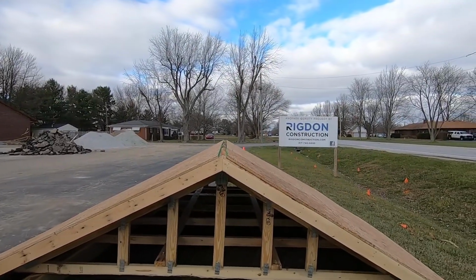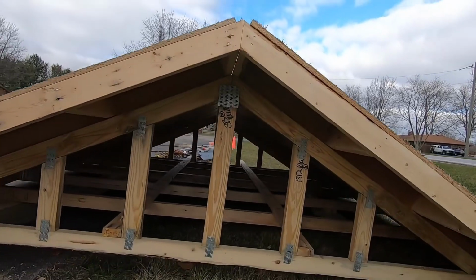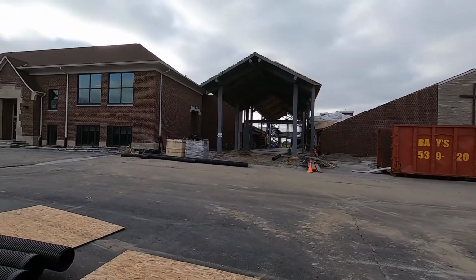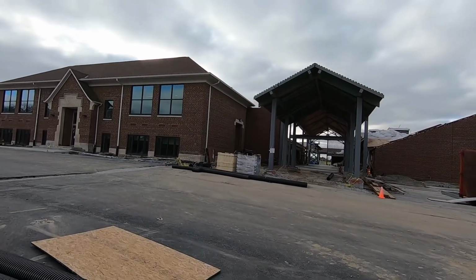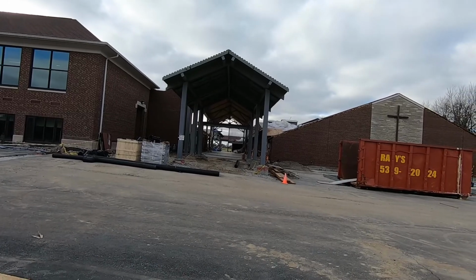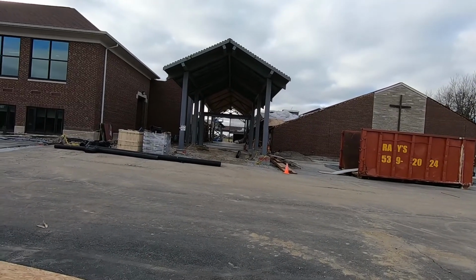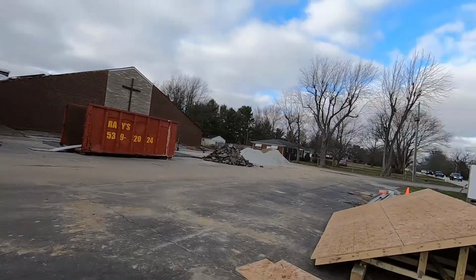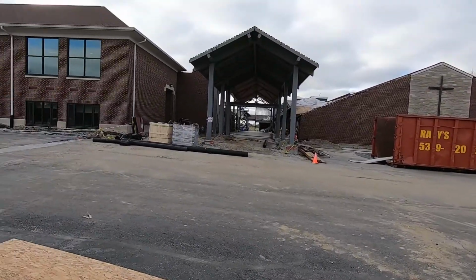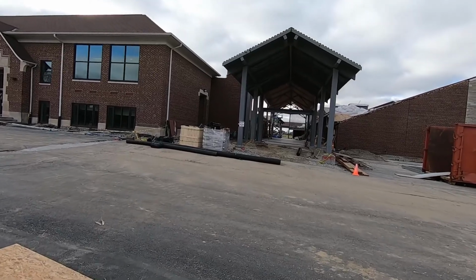I'm out here by the road, and I want you to see a couple of things. One is this right here. Now this is going to go up on top of the tower. So the tower there is the elevator shaft, and then there's going to be a cross on top of that. So what they plan to do, they plan to lift this up with a crane and set it up on top of that tower.